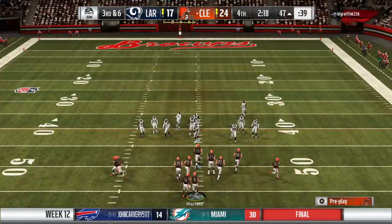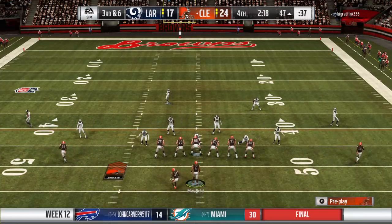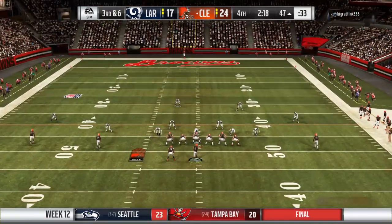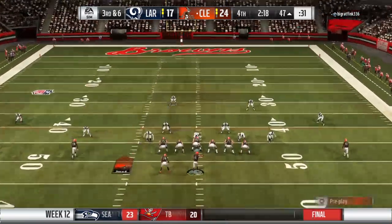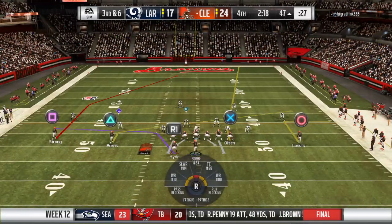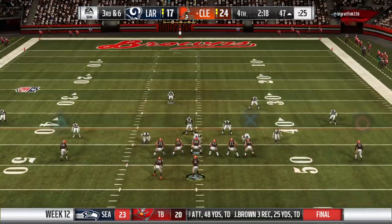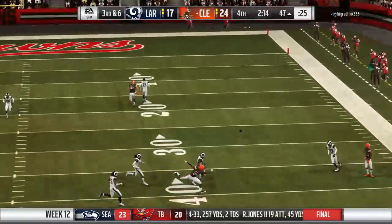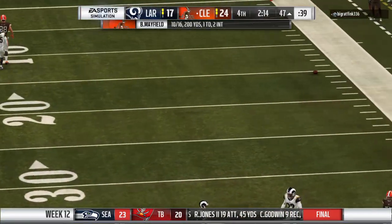One of the bigger plays in the game thus far, and the crowd getting into it as we come up on a big third down. Gun! Gun! Hot! Throwing, Mayfield. And he fires one, but incomplete.